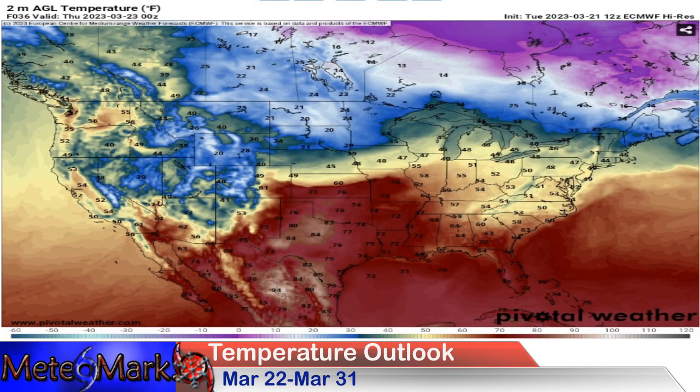So let's take a look at temperature trends here. Here it is Thursday. Here you can see later in the day, we're getting, wow. Yeah, you can see the surge of warmth here across the plains, 70s and then 80s across Texas and South Kansas southward. Look at this into the Northeast. We're eroding that cold air.